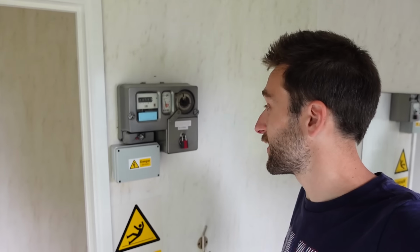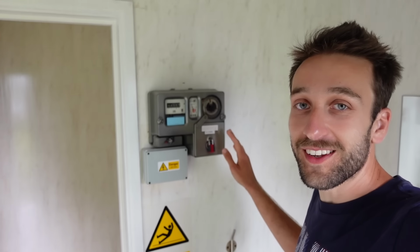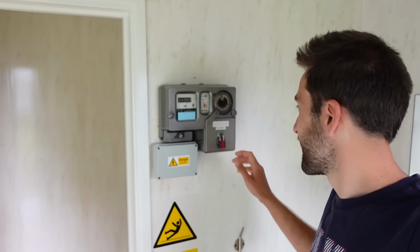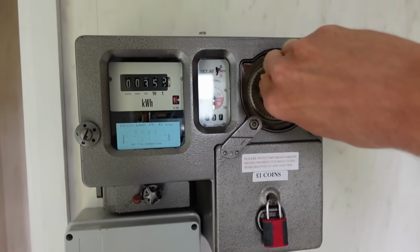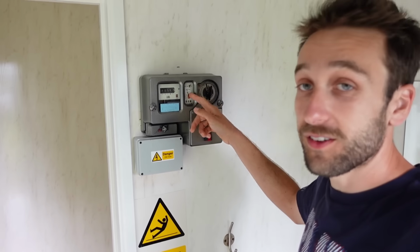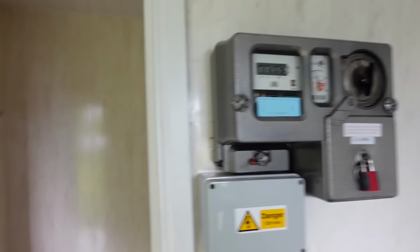One thing that's pretty cool about this campsite that I've never seen anywhere else is the meter to control the shower. It's actually a coin operated consumer unit box thing. So you put in a pound coin here and turn the dial, and it counts up the number of electric units you can use for the shower. Really retro, really cool.